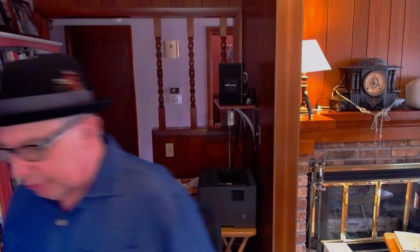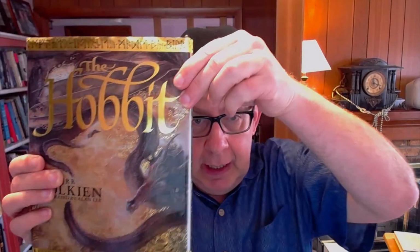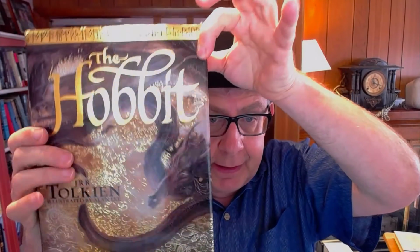All right, find a book with gold lettering. This would be my illustrated version of The Hobbit by J.R.R. Tolkien, and gold lettering.